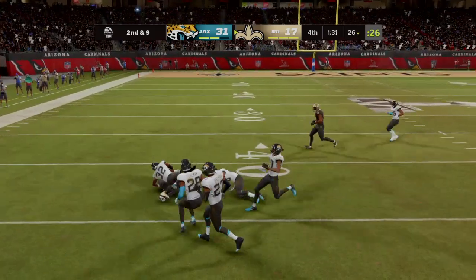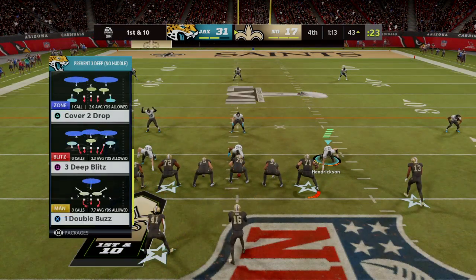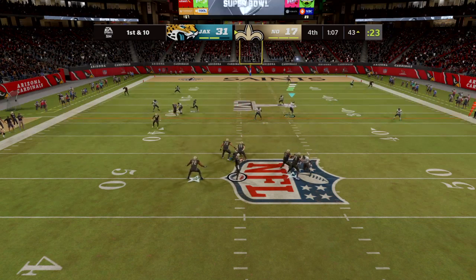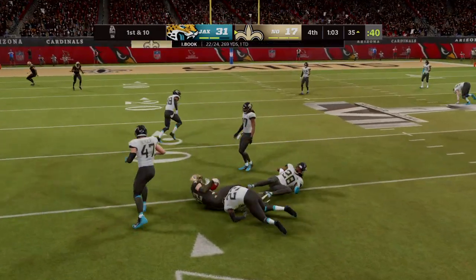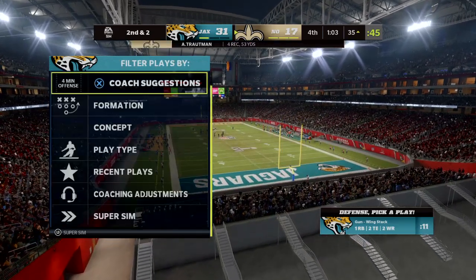Oh, look at Thomas wide open. And they're going to have this across midfield and inside the 45. A big play that time through the air. 31 yards. Open man is the tight end Troutman. And the result here, a pickup of 8. Leaves him with 2 to go on 2nd down.